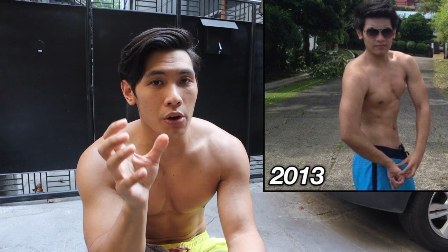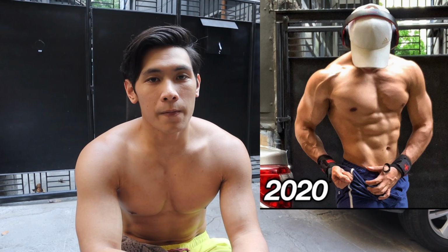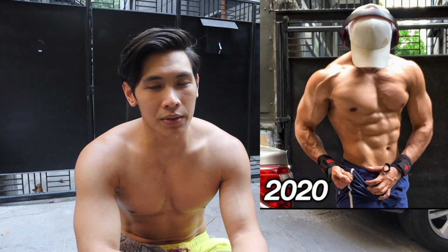So, imagine yourself plus 20 pounds of muscle trying to get to 10% versus you na, let's say, wala masyadong muscle trying to get 10%. You're gonna look drastically different with the additional 20 pounds of muscle on your frame.